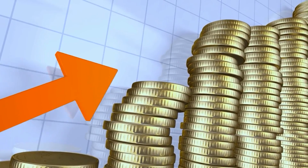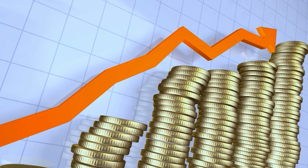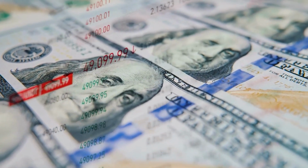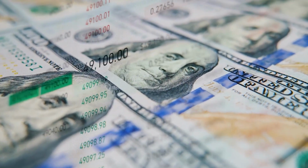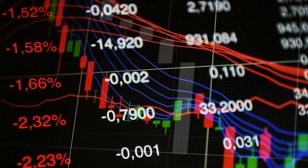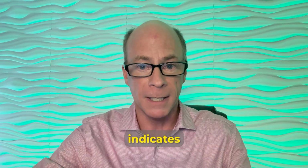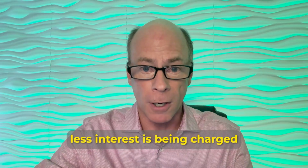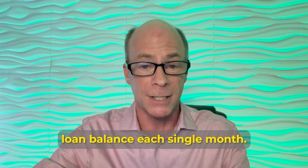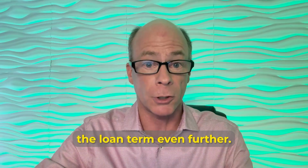Number 3, increase your monthly payment amount. Now, another strategy to accelerate your mortgage payoff is by increasing your monthly payment amount. Even a seemingly small increase of payment over time can significantly reduce the overall loan term and save you a ton of money on the interest in the long run. Now, a higher principal payment means less interest is being charged on that outstanding loan balance each single month. This can accelerate your payoff in the process and shorten the loan term even further.